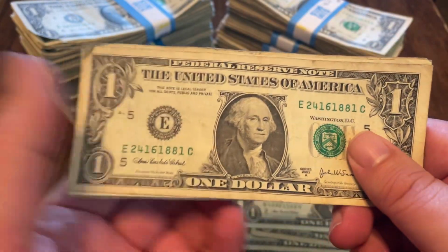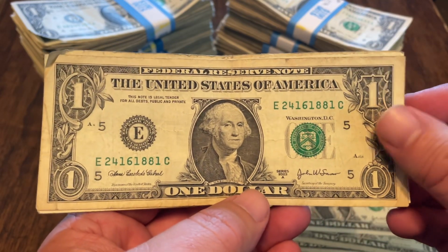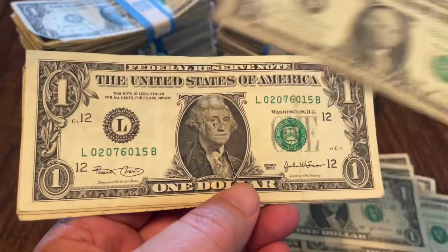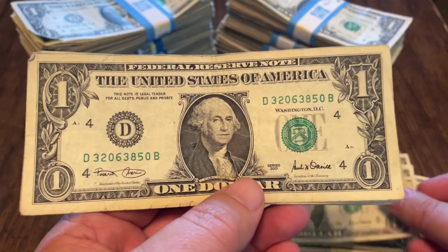I only save the best ones, but this gives you an idea of how many I find. I'll pull anything that's 20 years or older. 2003A, 2003, 2001.